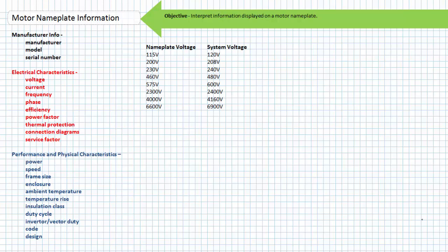120 volt system. A motor with a nameplate voltage of 200 volts is meant to be run on a 208 volt three-phase AC system. As much as this mismatch between nameplate voltage and system voltage drives me absolutely nuts, there's a reason behind it, which stems from a NEMA requirement that a motor deliver its rated mechanical horsepower at plus or minus 10% of the nameplate voltage.